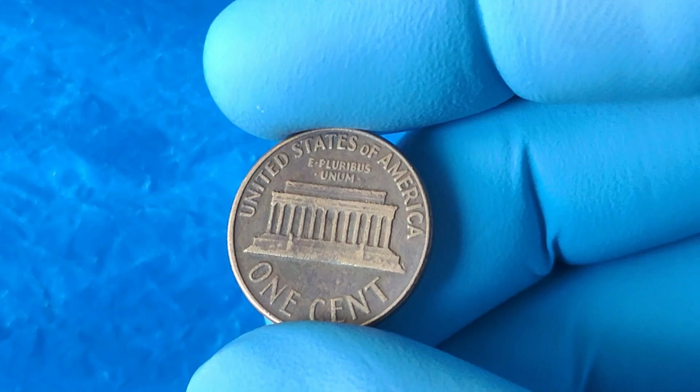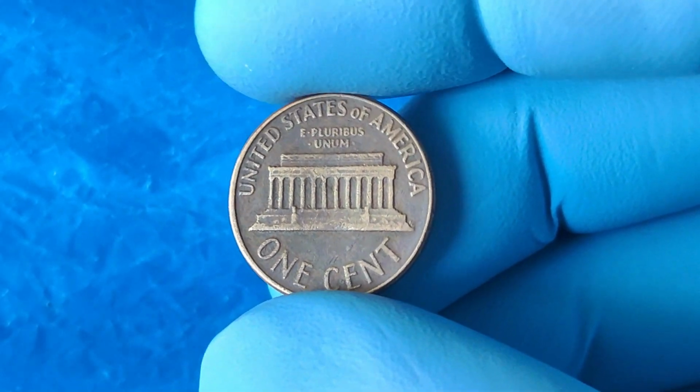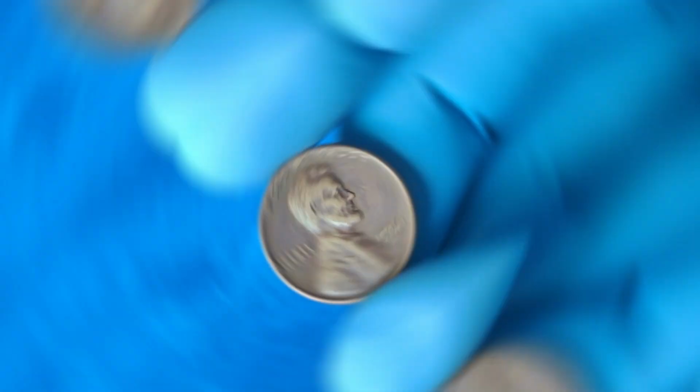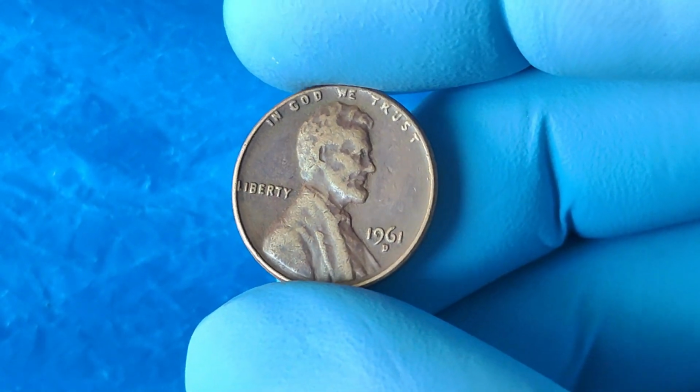So, if your 1961 penny has any of these funky features, you could be holding a literal treasure in your hands. My almost $1 million penny moment.